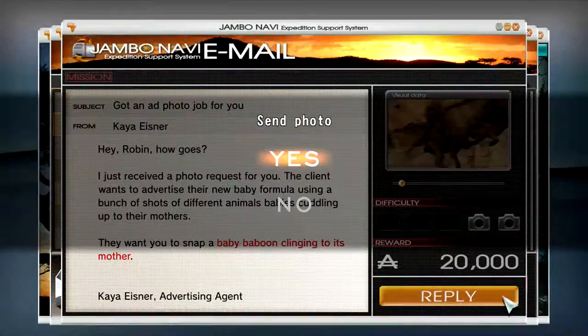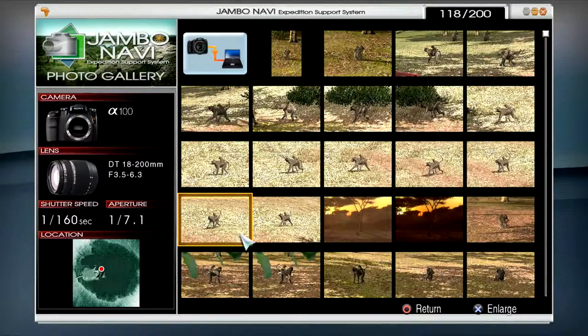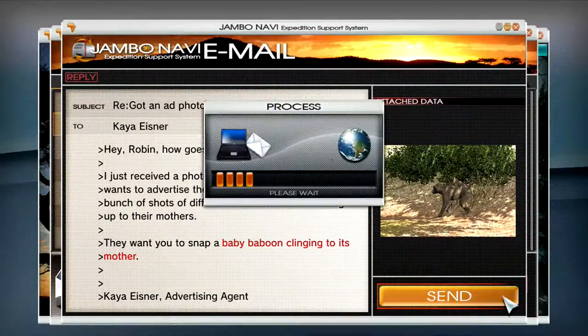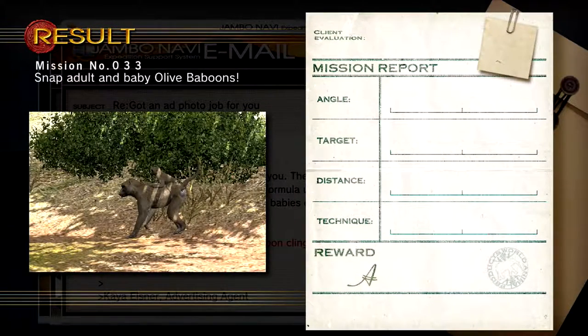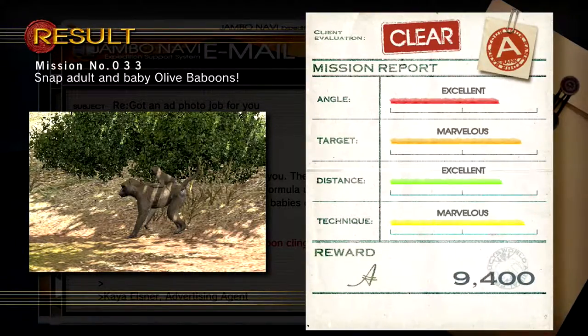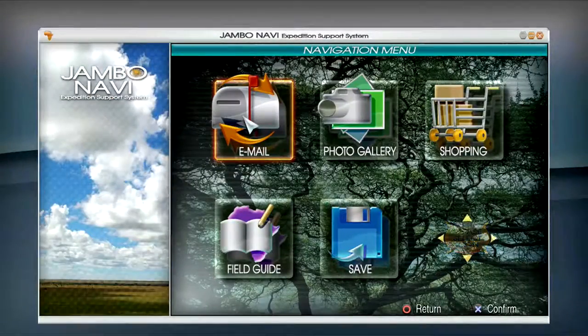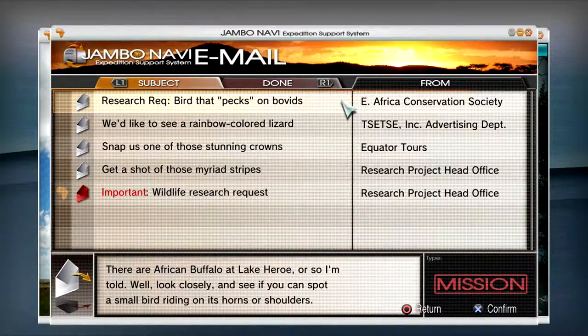Baby baboon clinging to its mother. Oh, egg! Just squeaked by with an egg. Just squeaked by. That could have very easily been a bee.